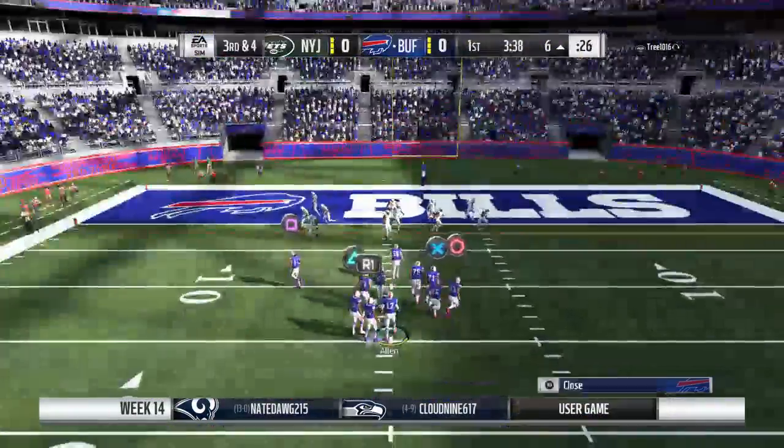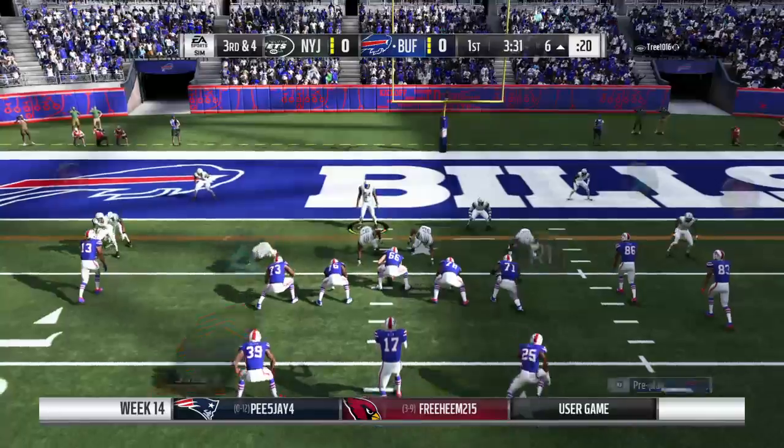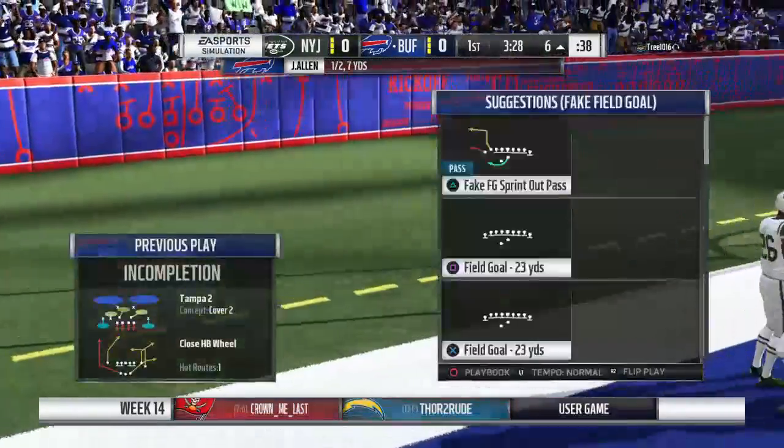And on third down, a nickel formation here defensively. Gone! Hurry up, here we go! Working out of the shotgun. Here's Allen. And that is out of the back of the end zone, incomplete.